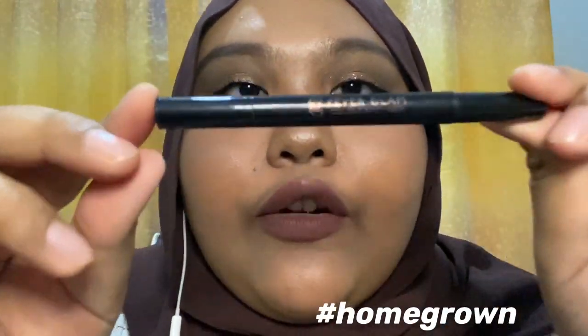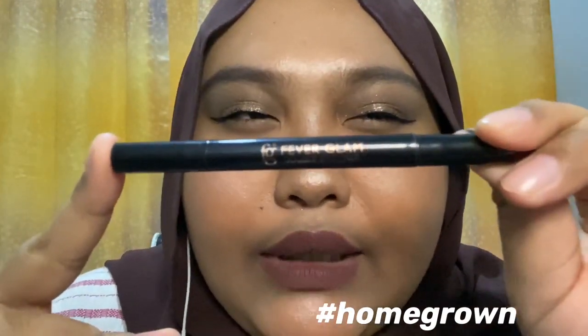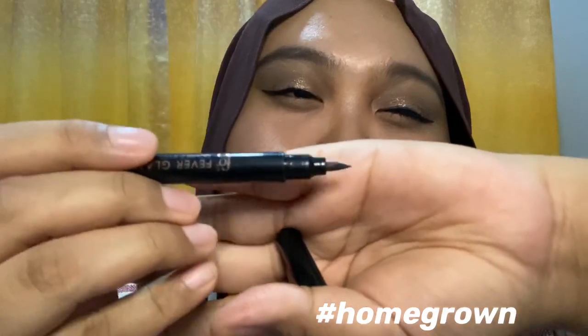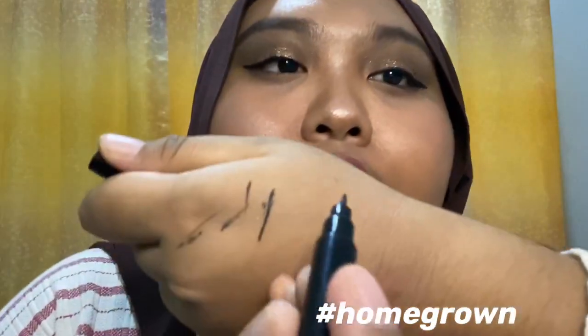Next is this, from Fever Glam. This is the Fever Glam Double Eyeliner. Okay, yang ini, this is super good tau. Dia ni marker form. Dia ada dua tip. This is the thick tip. This is the thin tip. Apa tak ada difference? So, swatch eh.